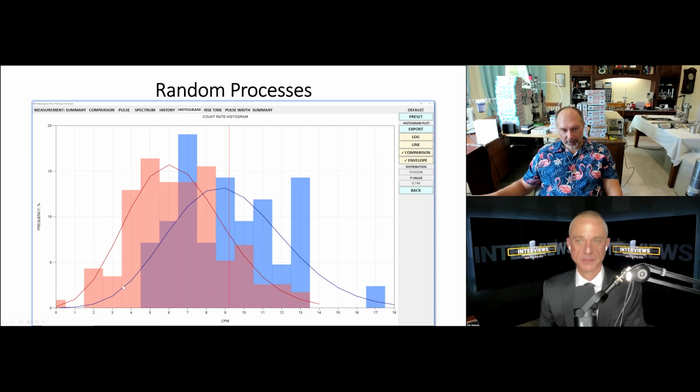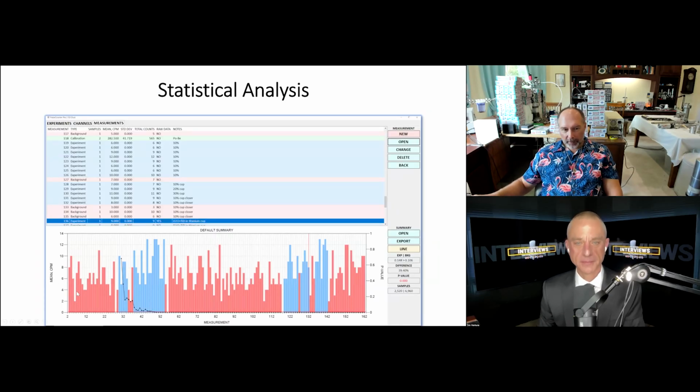They take a single measurement and they think it's meaningful. But the truth is you need to take a bunch of measurements and you need to do statistical analysis to show that your result exceeds background. And this is what I do with this pulse counter software that I developed. And this is a typical experimental setup. This is how it looks at the end of the day.